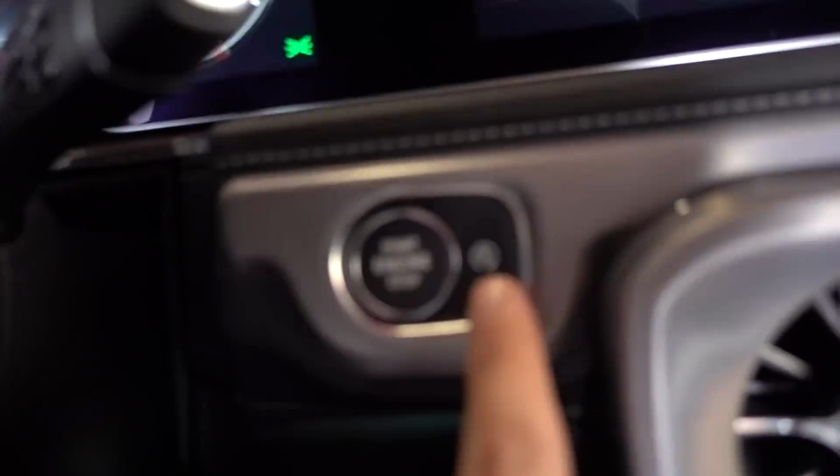The best thing about this car is the auto start stop. You can kill it right here by the engine button. Yeah! Fuck that!